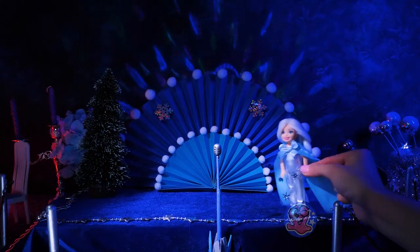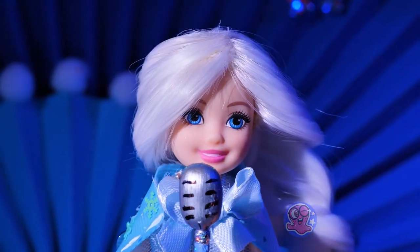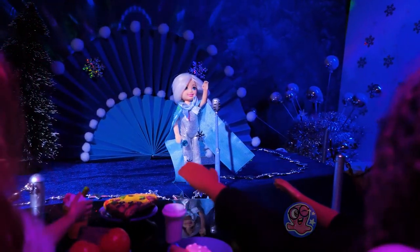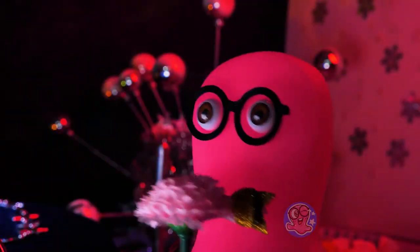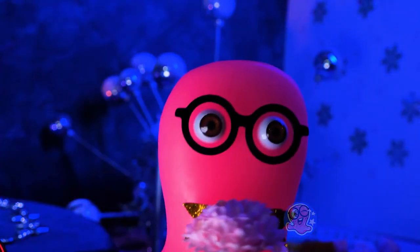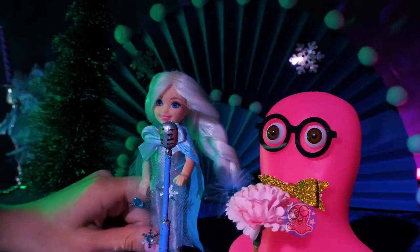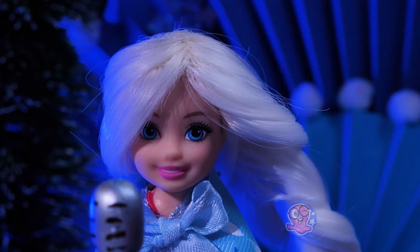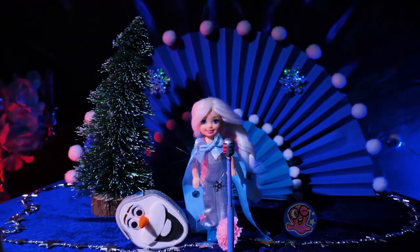Elsa takes the stage full of determination and begins to sing. Holy cannoli, princess! The audience is thrilled! Yes! Well done! Keep it up! Hooray! Well, it's clear that the first place goes to me! Oh, I mean Elsa! Aw, thanks. You're so nice. Congratulations, Elsa. Well done. But this is far from the end of the story.